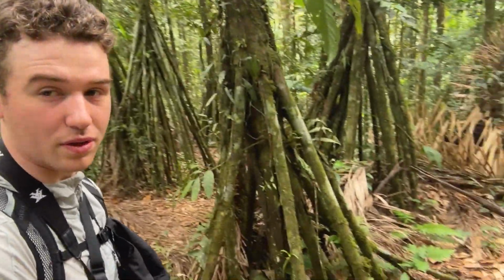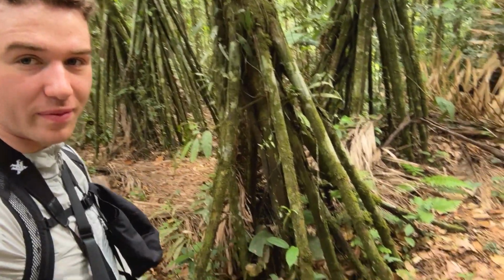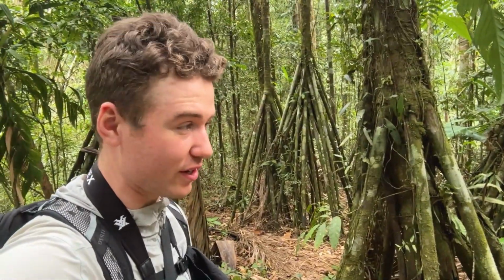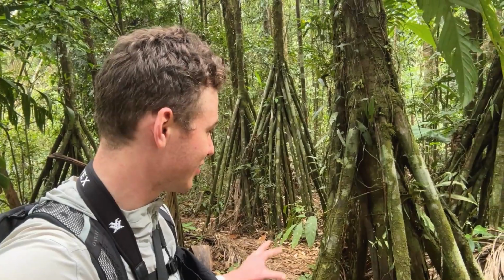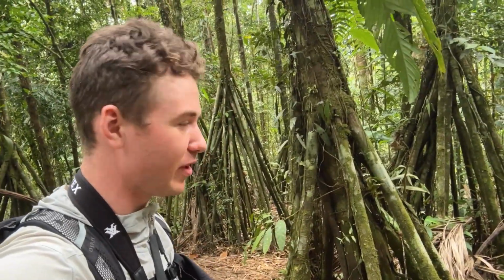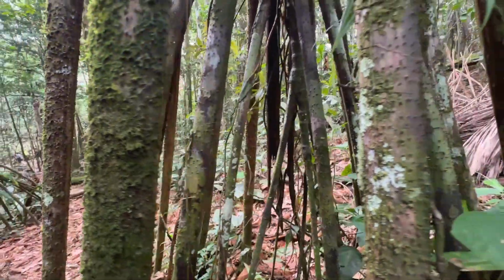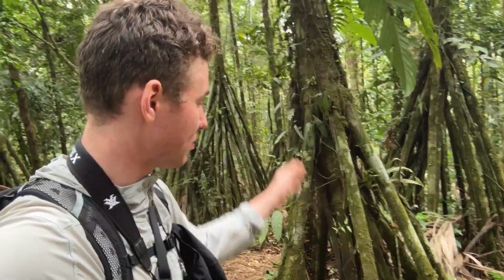One of the cool trees of the forest is this walking palm, and some say that if you're not here, they move and they slowly crawl using these different shoots. None of us are really sure as to why they do this, but one of the theories is that they grow so fast and rapid that they build more of these shoots to support their really tall height.